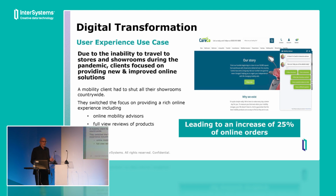And some of these people would have wanted solutions then. They wanted a mobility scooter in the next few months. They wouldn't be able to wait a year for it. So it's quite important to have that additional content on the website. And that's obviously benefited them going forwards, because now they've got a much stronger, much better website. A similar thing happened with some other clients as well, where they improved the quality of the website with video and with chat to encourage people to make the decisions online so they didn't have to go to the shops.